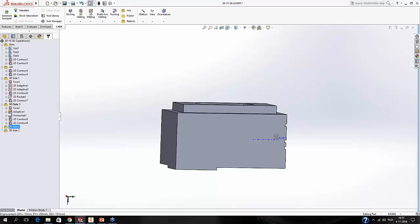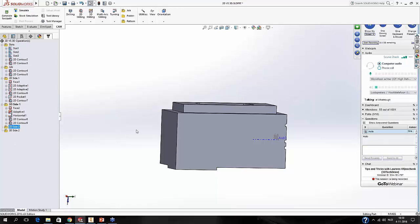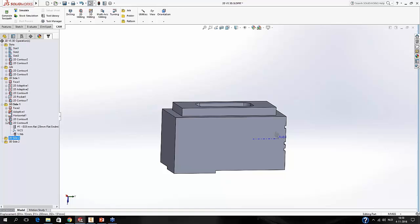People probably don't want to know it. Then you can drag and drop in HSMWorks. You can drag and drop an operation onto a surface and have a copy geometry too. So that's along the same lines as this functionality.